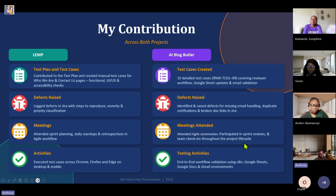I attended meetings and participated in stand-up calls and sprint reviews throughout the entire life cycle. I carried out testing activities, end-to-end workflow validation using n8n, Google Sheets, Google Docs, and Gmail environment.